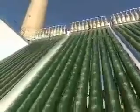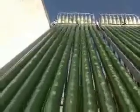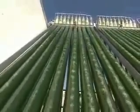The gas making the bubbles in these green tubes comes from the power plant's smokestack. And the green stuff is algae. Ancestors of the algae here once grew in the ocean, but now the microscopic plants are feeding on the flue gases and growing in the sunlight.